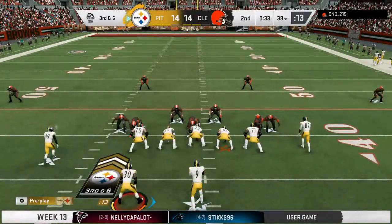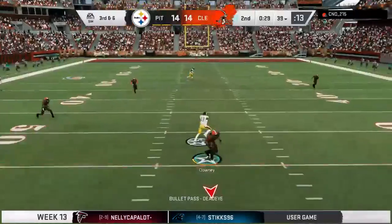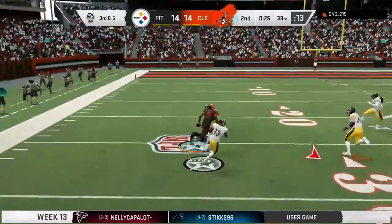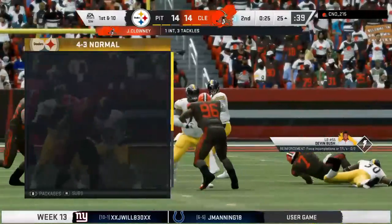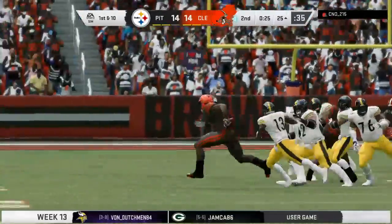To throw on third down, Romo. And he fires one that's intercepted. Picked off at the 45. And what a return as he brings this one all the way back to the 25-yard line. Second interception for him now here in this first half.